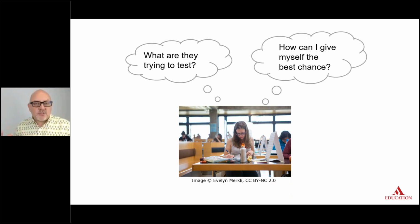The second question I want students to ask themselves is: how can I give myself the best chance? What's the best way of doing this exam? So throughout everything that I'm saying today, I want you to bear those two ideas in mind. What are they trying to test? And how can I give myself the best chance?